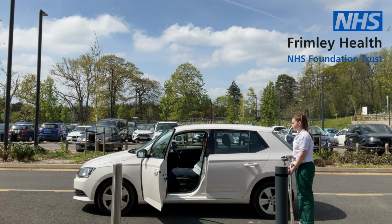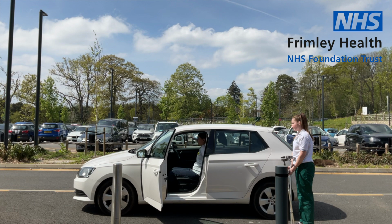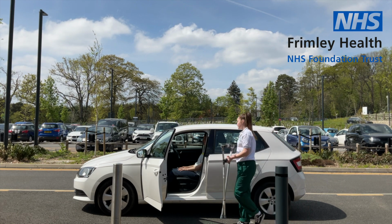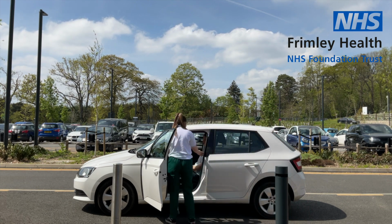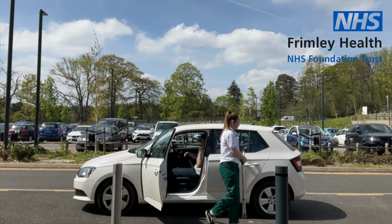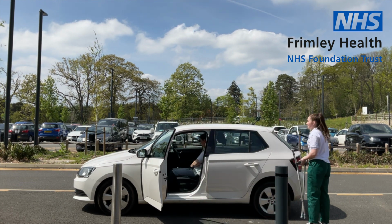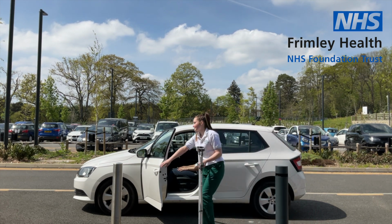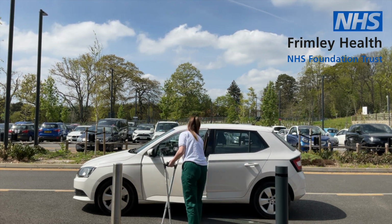Once in a comfortable position, adjust the back of your seat to a more upright position. However, when adjusting the back of your seat, it is important that your hip is not bent to an angle of more than 90 degrees, so keep your legs out straight. You should now be able to do your seatbelt up without difficulty. To get out of the car, reverse the procedure, not forgetting to recline the seat.